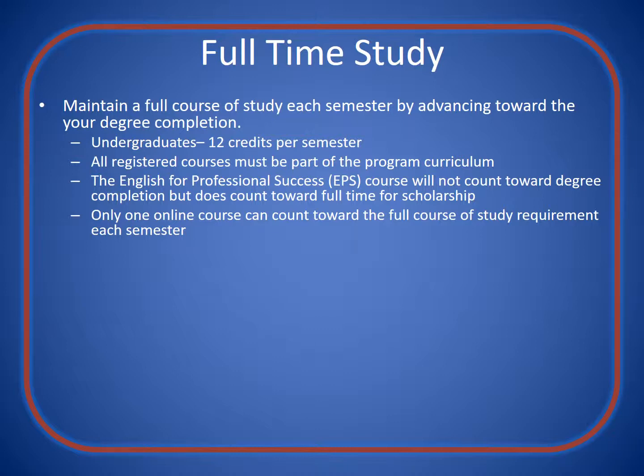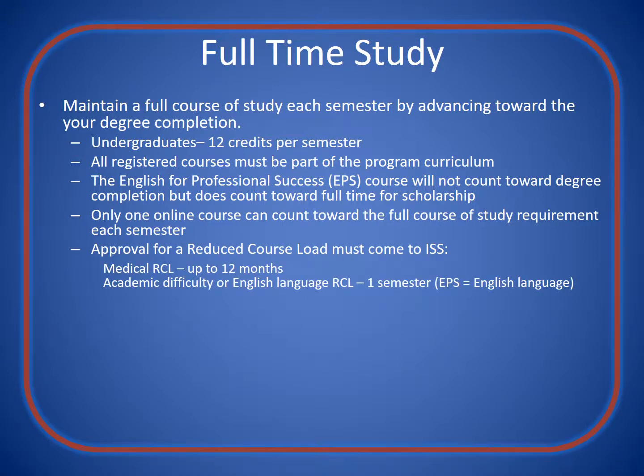Only one online course can count towards the full course of study requirement each semester. Approval for a reduced course load must come to ISS. Medical reduced course load is up to 12 months. Academic difficulty or English language reduced course load is only available for one semester. The EPS course is English support and would be approved as a reduced course load.